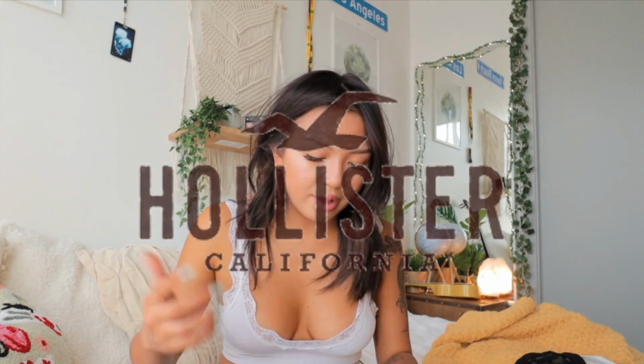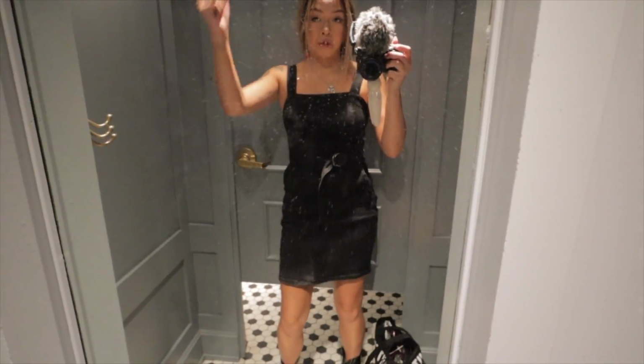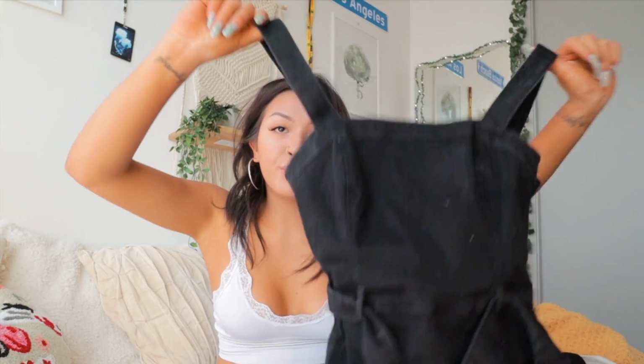So from Hollister, I just got one thing. It's just this dress. It's this denim looking one, and it's black. I like the belt piece that it has in the middle. This is school appropriate, you know, they have the thicker straps and everything like that. Just a super cute piece, and has pockets, so that's a plus.